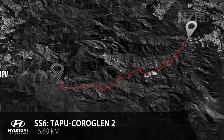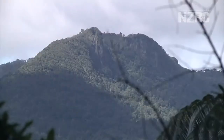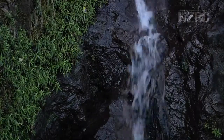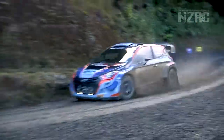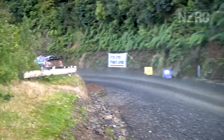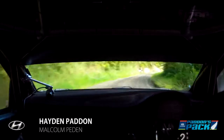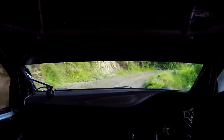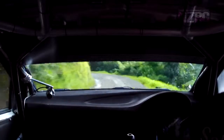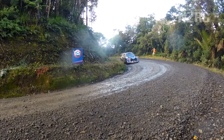Two stages to go before the final street sprint. First up, Tapu Coraglen Road. Looks like rain has made the stage slippery, but that's not the issue for Hayden Paddon. And looks like a repeat of the problem that Hayden was having before. The boost hose keeps on popping off, and it just reduces the car to a naturally aspirated 2-litre engine. Not good.